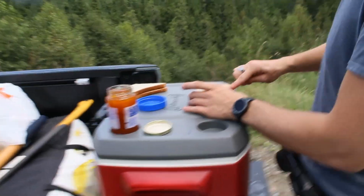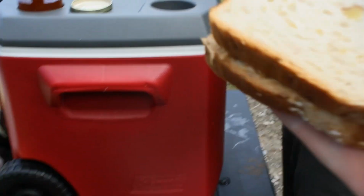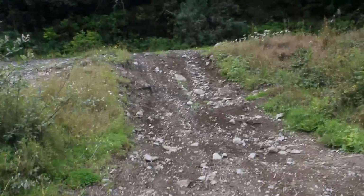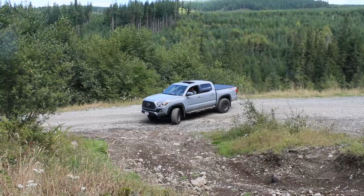But we're doing the lunch thing right now first. Speaking of, because we're both hungry. Huzzah! Oh, thank you, good sir. Delicious. This was the hill that my two-wheel drive truck wasn't able to do. So I'm about to do it in the four-wheel drive. Should be cake.